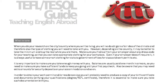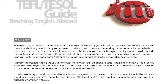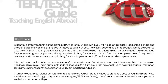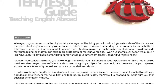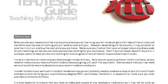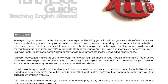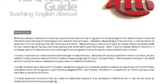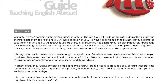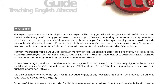What to take? When you do your research on the city or country where you will be living, you will no doubt gain a fair idea of the climate and therefore also the type of clothing you will need to take with you. However, depending on the country, it may be better to take the minimum and buy the rest while you are there. Make sure you find out from your employer about any dress code for your teaching so that you can take appropriate clothing for your workplace.